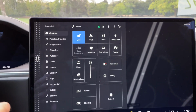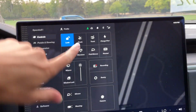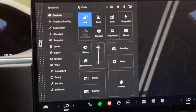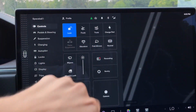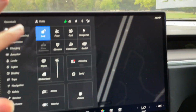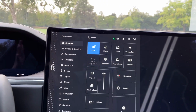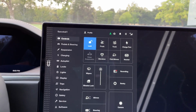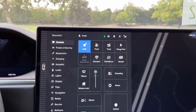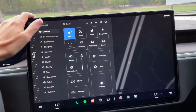There's a few other controls. You've got the front button, charge port, mirrors, that sort of thing. Now, this is kind of cool because you can record what the car cameras can see. So if you're worried about security and that sort of thing, you can sort of record what's going on.